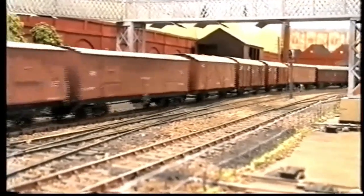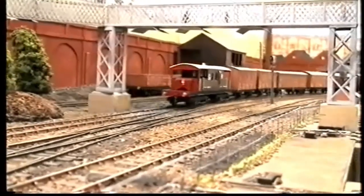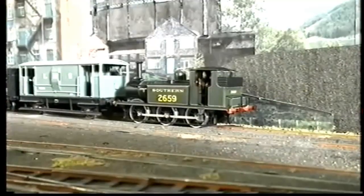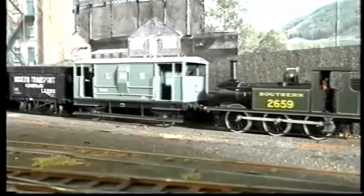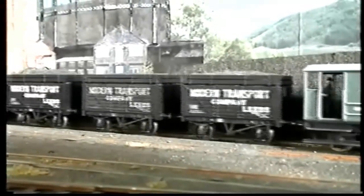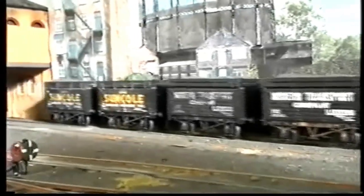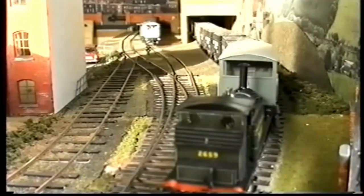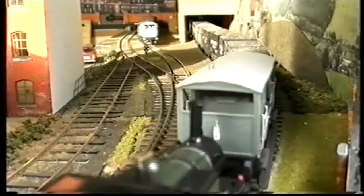Now coming back is the parcels train with the Queen Mary on the back. And that's the Terrier. It's going to clear the loaded coke wagons from the gasworks. There's two sidings it's got to join together. That's looking down the gasworks.